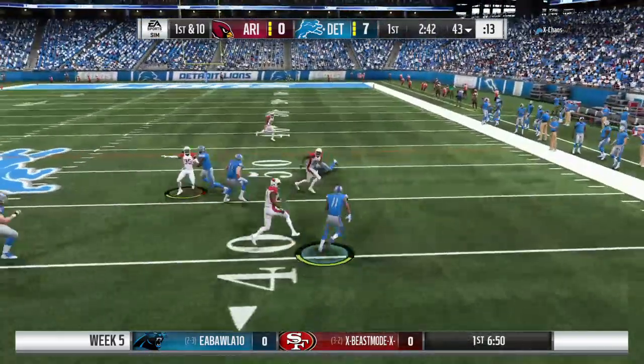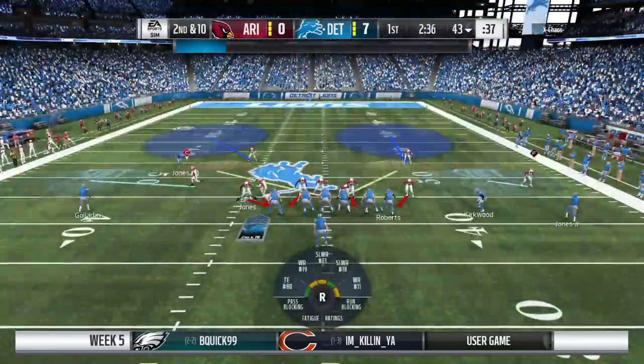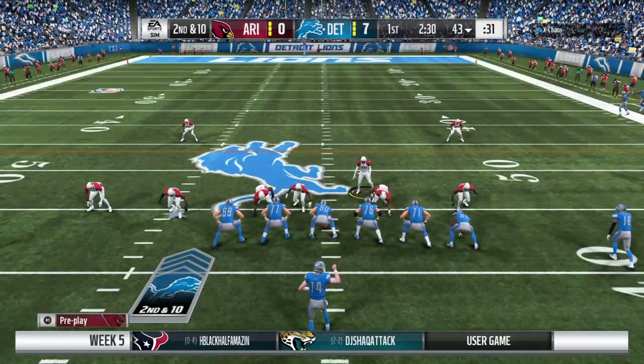They'll look to throw now on first down. Caught on the right side by Jones. And he maybe makes it back to the line of scrimmage. That's it. No gain there on the completion. Second and 10. Detroit! Detroit!